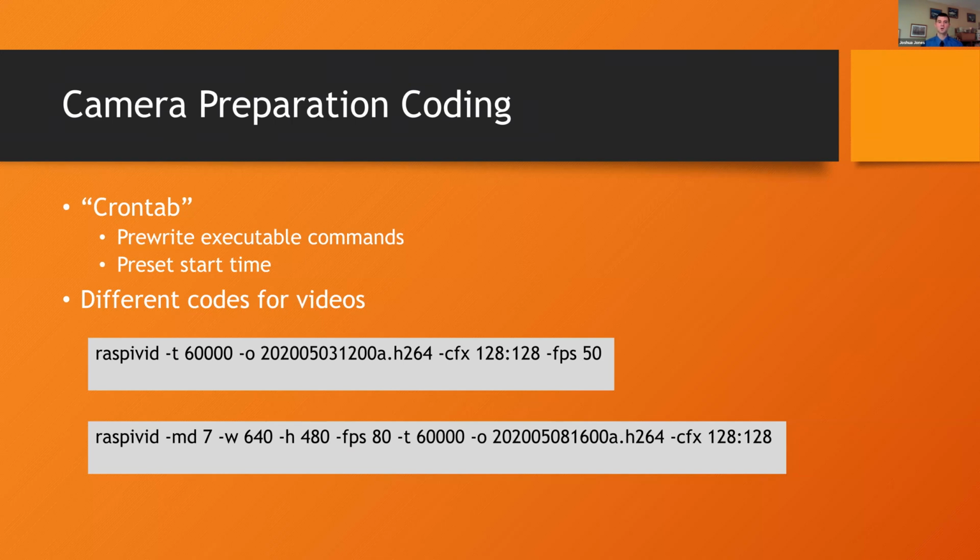So I eventually had to adjust to a more robust code. That's the bottom code here. Again, it says raspivid, so take a video. I had to put it in what's called mode 7, and that allows for higher frame rates. I then also had to adjust the pixels. So the -w 640 is a width of 640 pixels, and -h 480 is a height of 480 pixels. The -fps is again frames per second, and I was able to go up to 80. I found that higher frames per second really helped on these smaller waves. And again, it was a 60-second video with a similar naming convention and black and white. Those were the two codes I used, and I'll get into the results on how they differ.